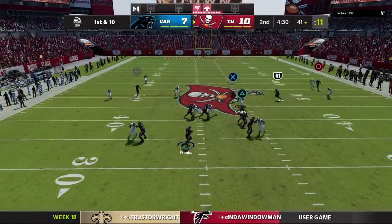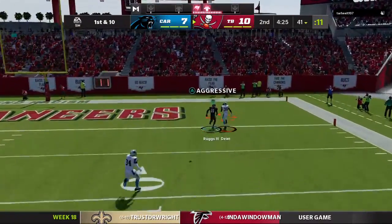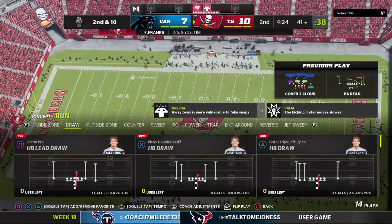They go play action with Franks. There goes a deep ball, end zone. It's incomplete. Took a shot, couldn't connect.